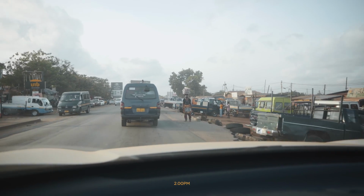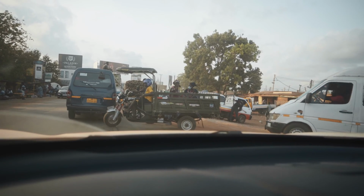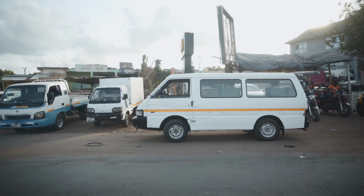So, by now, you're probably familiar with how our travel days go. We left home with ample amount of time and even stopped on the way for a takeaway. But after being stuck in traffic for 3 hours, we finally reached the reserve after 6 p.m. and it was another half an hour drive through the forest to our tent for the night.